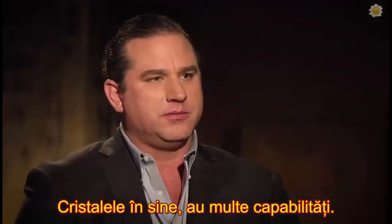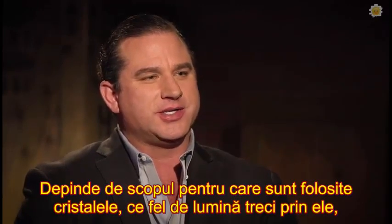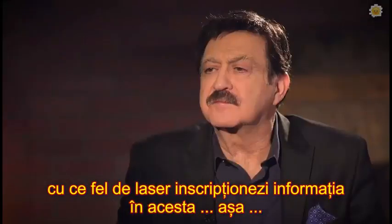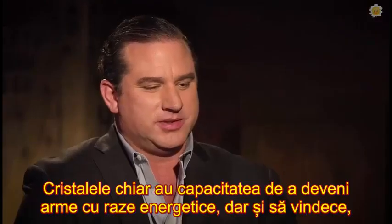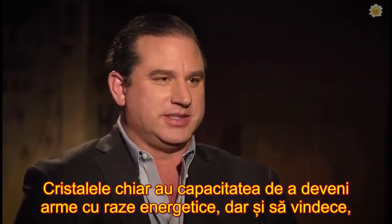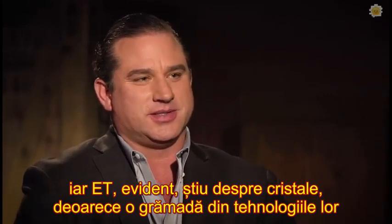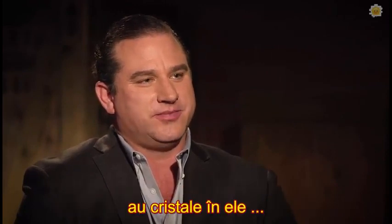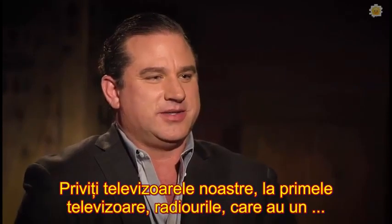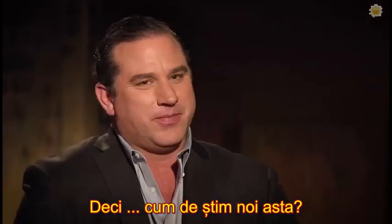Crystals alone have many capabilities, depending on what you're using the crystal for, what kind of light you're shining through it, what kind of laser you're engraving information into it. Right. But crystals do have the capability of being weapons, and crystals also have the ability to heal. And ETs obviously know about crystals because a lot of their technology has crystals in them. Look at our TV sets, the first TVs. Look at our radios. I mean, they have a transistor crystal. Just a crystal. Right? That's a good point.